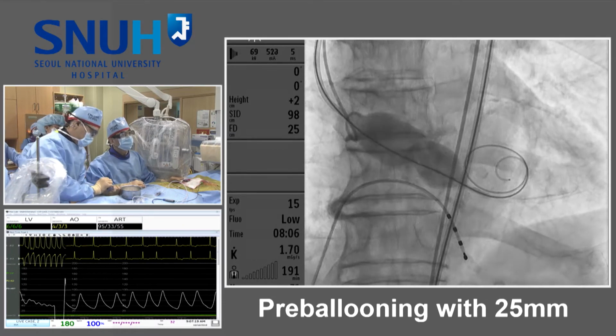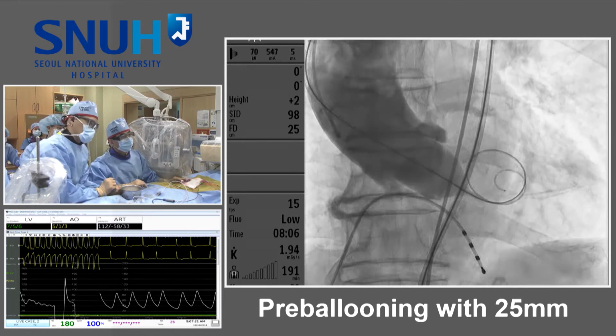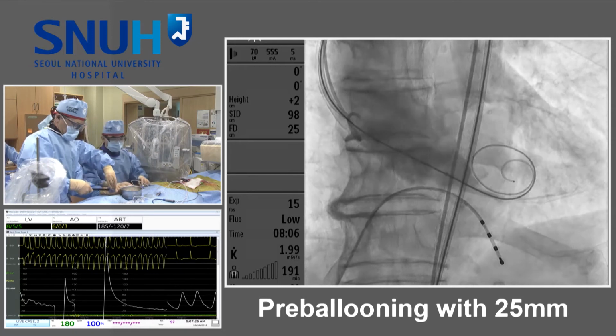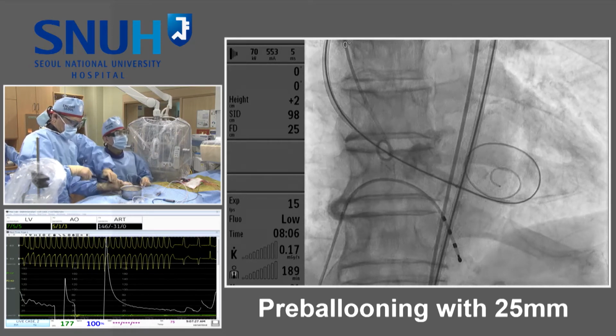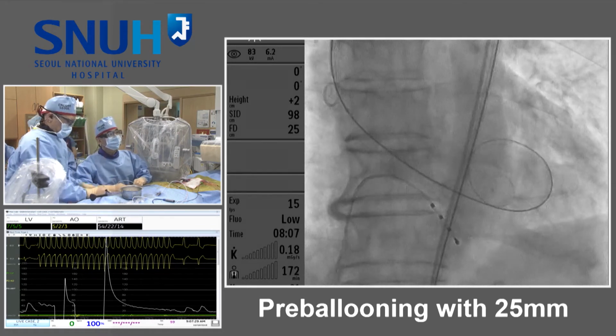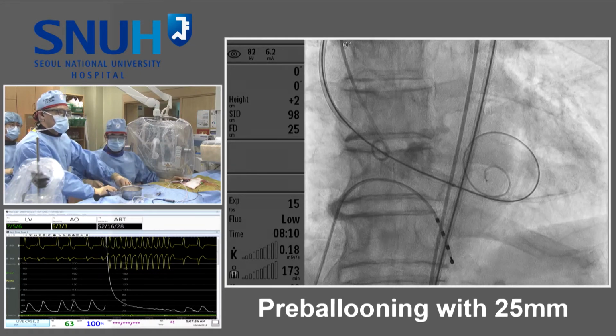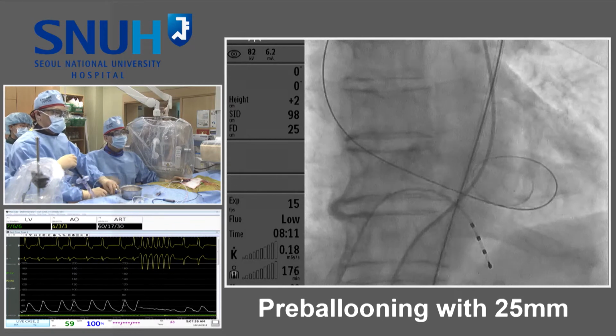Inflation. Deflation. Pacing off. Now take a good look at the piece of calcium, the way it moves like a door towards the ostium of the left main.